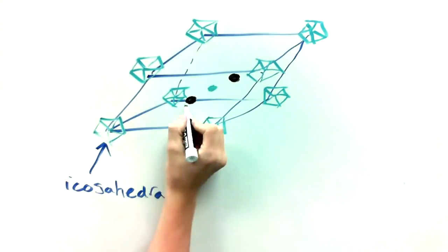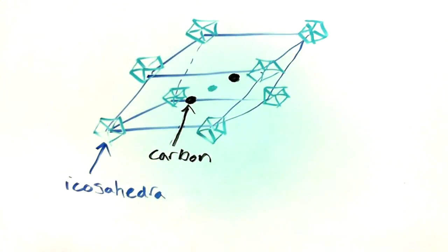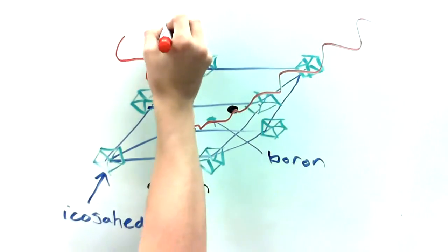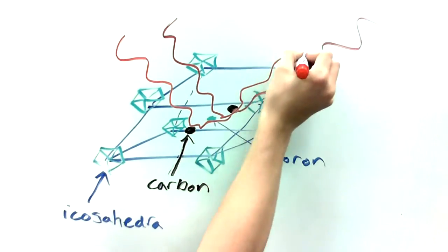Boron carbide structure has been historically difficult to discern because boron and carbon each have very similar electron densities and scattering cross-sections, so neutron and X-ray diffraction studies are not very successful.